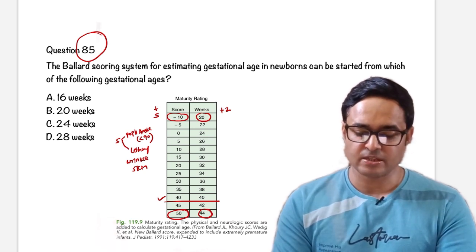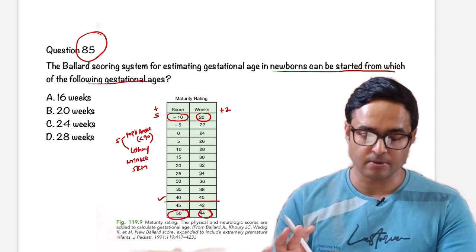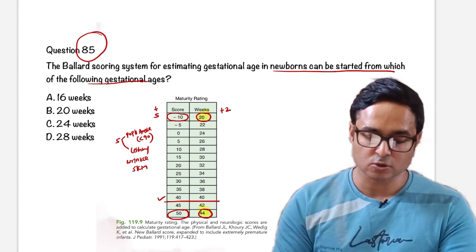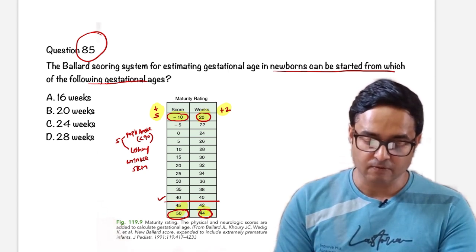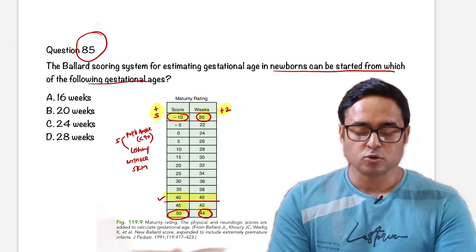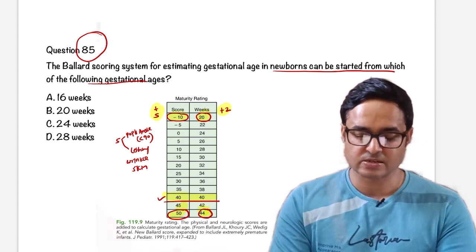This is the Ballard scoring system. Estimated gestational age in a newborn can be started from which of the following gestational ages: 16, 20, 24 and 28. This is again very much important. You have to remember Ballard scoring starts at 20 weeks and goes to 44 weeks. The score is minus 10 to 50. You have to remember, just add plus 5 to the score and just add plus to the weeks. Very much important. And again, at what week are score and week equal: 40 weeks and a score of 40. So in this small table there are 5 MCQs. The range is 20 to 44 weeks, the score is minus 10 to 50, and at 40 weeks the score is 40.